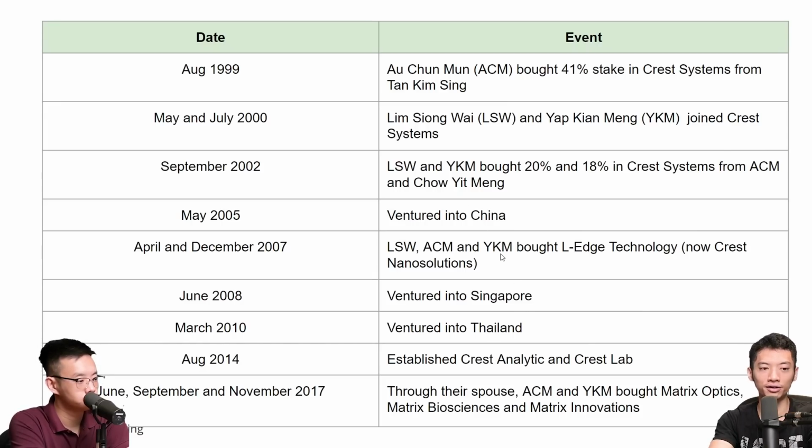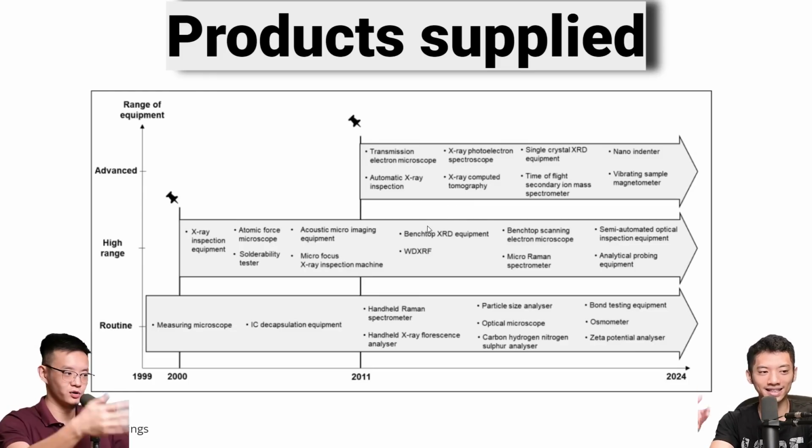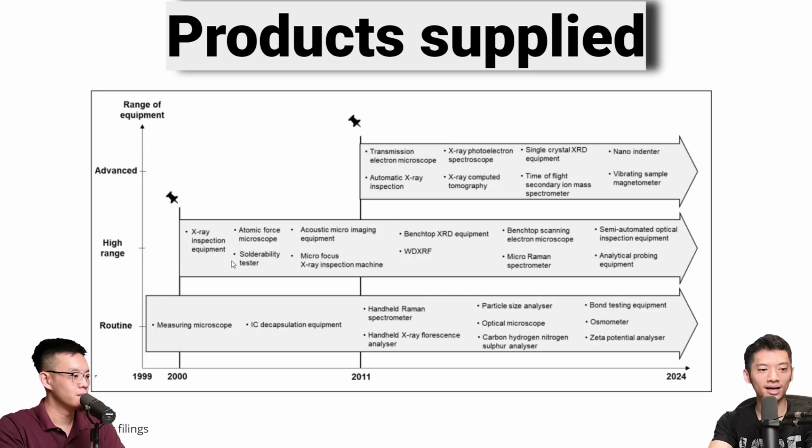But you can see that there's very fast execution over here in terms of different market expansion. Okay, so you guys can pause and then go and look through all the different products here. We're not going to read through all of them. But we can see there's a division between advanced, high range, and routine.